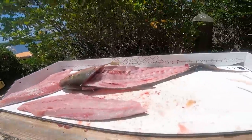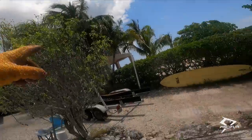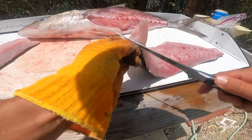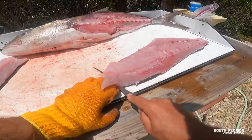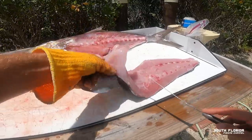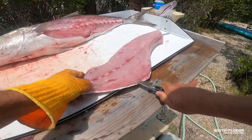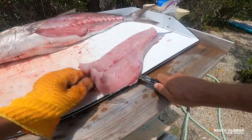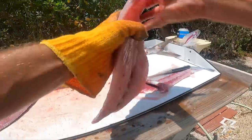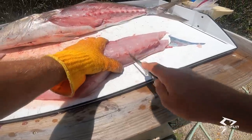Oh, I just got some rain hitting me on the head. This one little cloud is raining on me. Typical Florida. All right, time to cut the meat off of this skin. Just hold down the skin and run your knife. Oops, not like that. Let's start on this side. Okay, I need a longer knife for this. But I'll make it work. Boom. Wow. Look at that piece of meat. Cut it up so it'll fit in the bags.